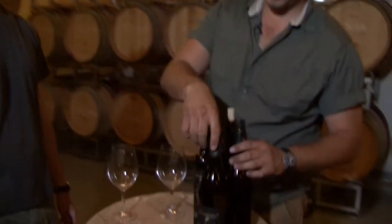All right, so we're now inside the barrel cellar here at Rosewood Estates, and Will, this is a beautiful barrel cellar. Thank you. And Will's nice enough to be tasting some of his mead with us today. So Will, what are we tasting here today? First up, we're going to be tasting our mead blanc.